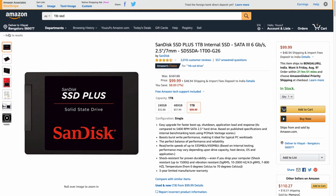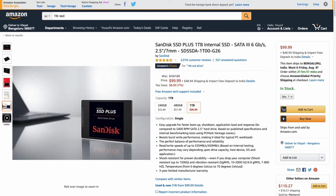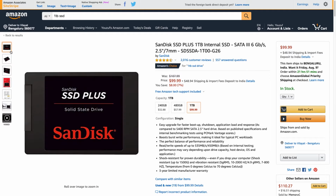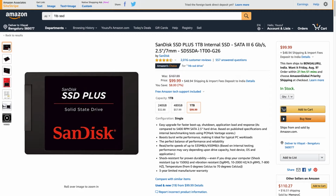Totally eliminating mechanical drives, we have the 1TB SanDisk SSD Plus SATA drive for our mass storage. This is going to be $100, going to give you 300 to 500 megabytes per second read and writes. It's not going to be as fast as the NVMe one, but definitely faster than a hard drive.